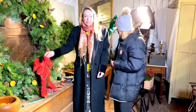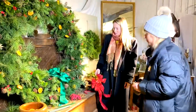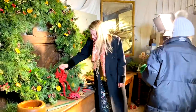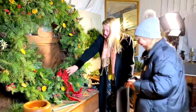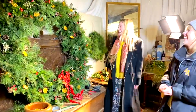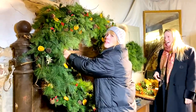Like, how about that green one? A prettier bow, she says. How about this one? That's a bit subtle. Nah. Christmas isn't about subtle. It's got to be seen from the road, Maddie. Is there anything we can do? We can stick sticks. Let's put the cinnamon sticks on.